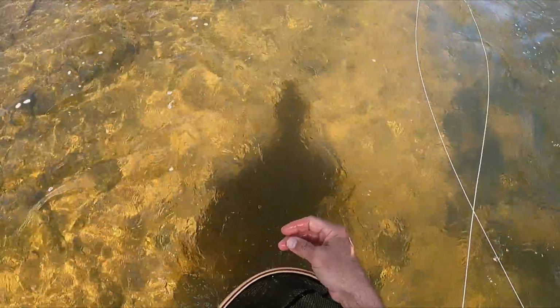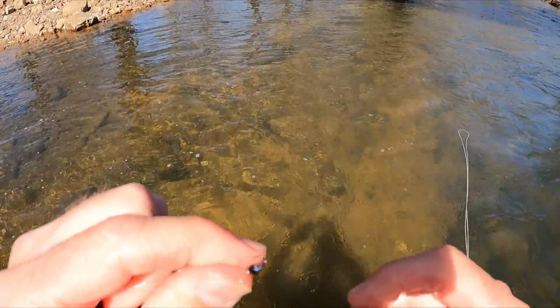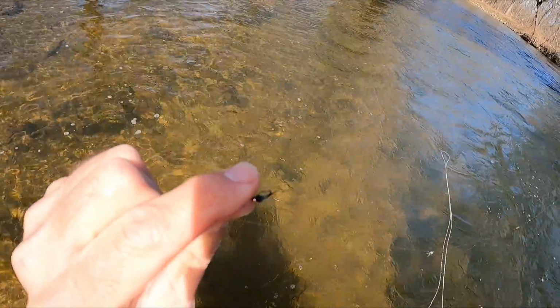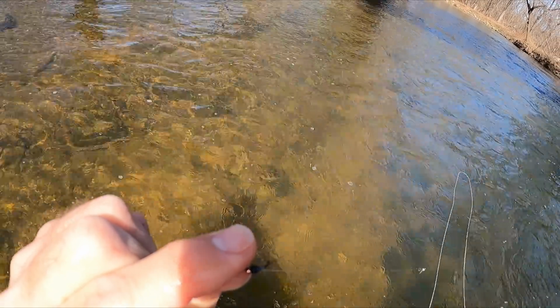So let's show you that blue one. It's so little. It's just blue with a black collar. There you go. Blue, silver rib, black collar, gold bead on a jig hook.